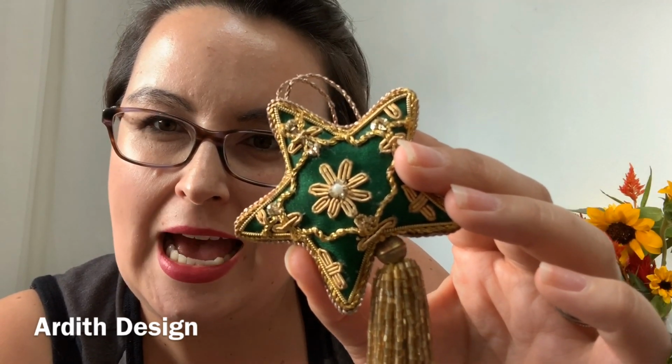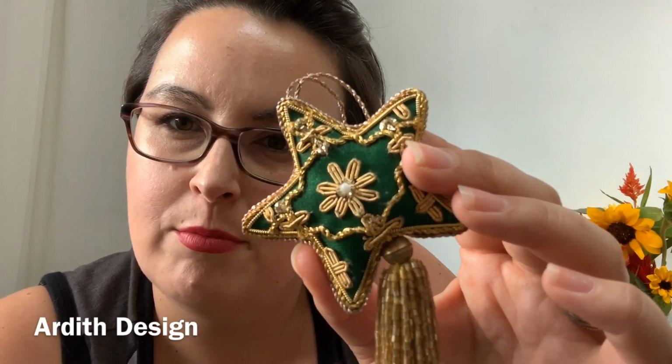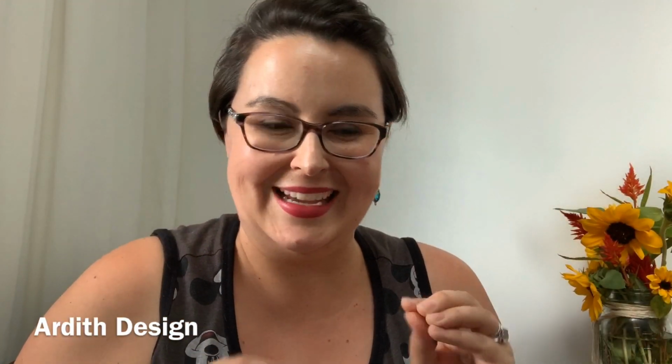And I would not have learned about this style of embroidery had it not been for Fiber Talk encouraging me to do more research. So thank you, Gary Parr. All right. That was the little Christmas bag thing.